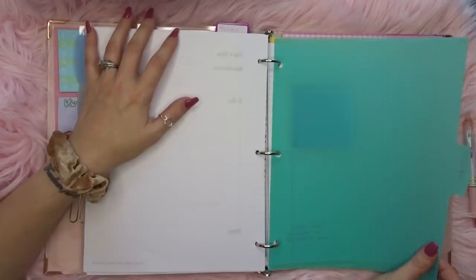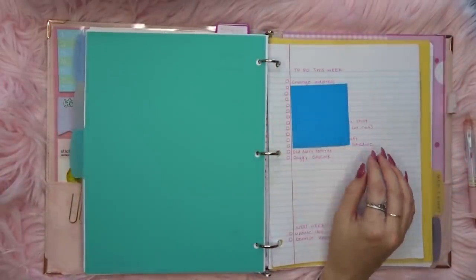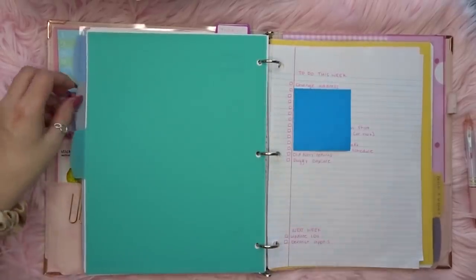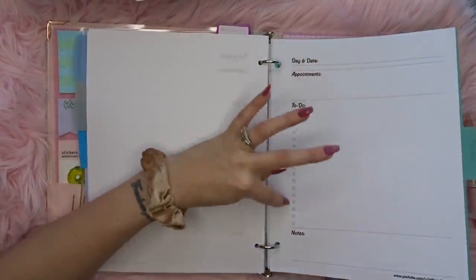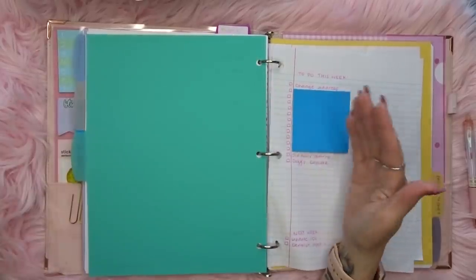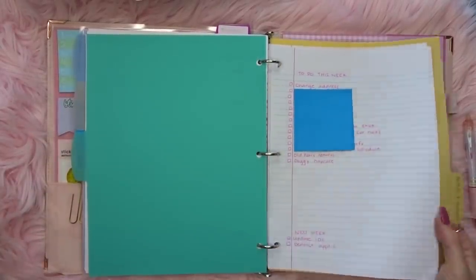Then my next section is my to-do list. So this is where I put all of my brain dump, my to-do list for the week, just stuff that has to get done. I've explained the system before, but basically I migrate the tasks over onto daily pages so that I know, today I just have to get this stuff done. And then the rest of this will get divided into different days. So that's just the same old system. I just use notebook paper for that.